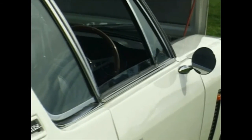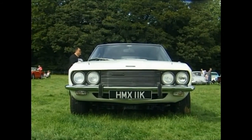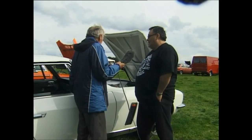Oh dear. But it must be a pleasure to drive. Yeah, it's beautiful to drive. Not many people know what they are. You get these young lads who think they can take it on, but they got more power in the boom boxes, as I call them, than in the engines. Yeah, it's a lovely car, yeah.